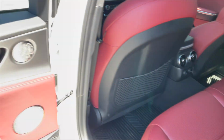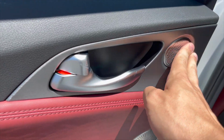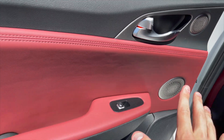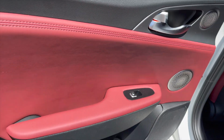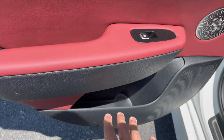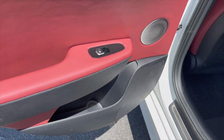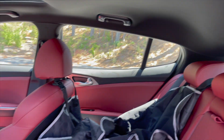In addition to that, on the door card, with the Harman Kardon surround sound system, you do have silver speaker grills, which look amazing. This red leather interior package goes into the door card, and it looks fantastic. You do have a little small slot, maybe for a small soda can or something like that, or storage pocket in the door itself, but overall, a really, really nice place to be.